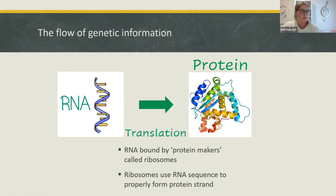So now we have our RNA copy, and it's been exported from the nucleus. And in the cases where proteins are being made, this RNA is now bound by little protein makers, which are called ribosomes. And these ribosomes use the RNA as a template to encode a protein strand. And this is done through a process called translation. And these little ribosomes or protein makers are often found in a particular part of the cell called the endoplasmic reticulum.